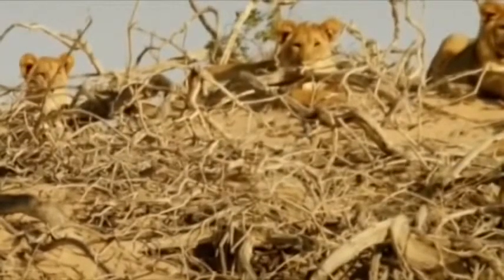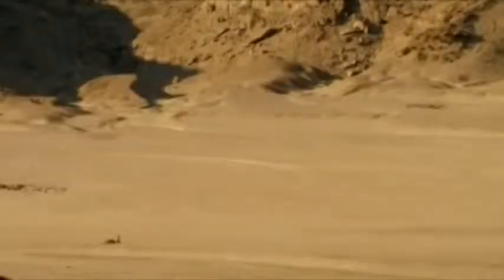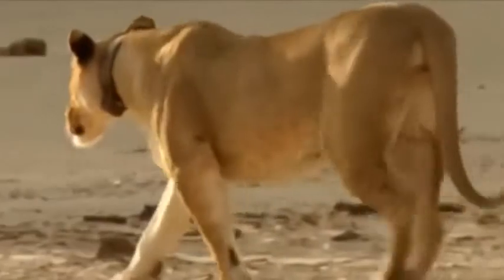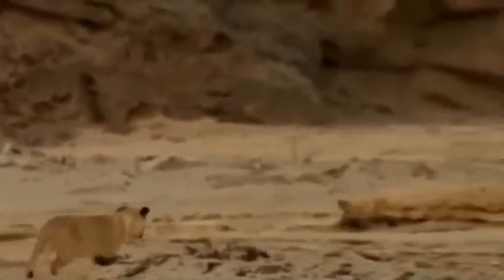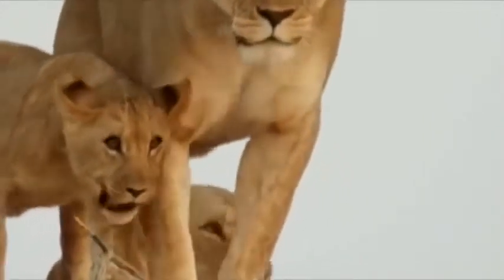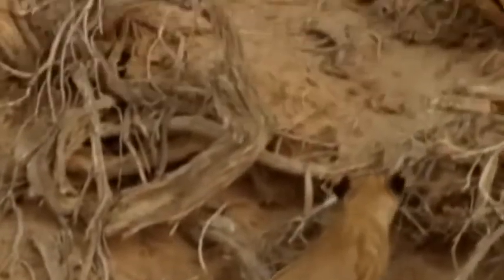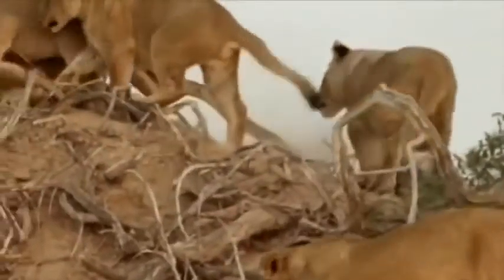The lack of rain has brought good fortune for the lions too. The males have stayed away. It's a sure sign that they are the cubs' fathers. If they weren't, by now the cubs would most likely be dead. And finally, after many anxious hours, the pride's stray emerges from the dunes. A joyful reunion amongst the parched and tangled roots. For once in this harsh land, a happy ending.